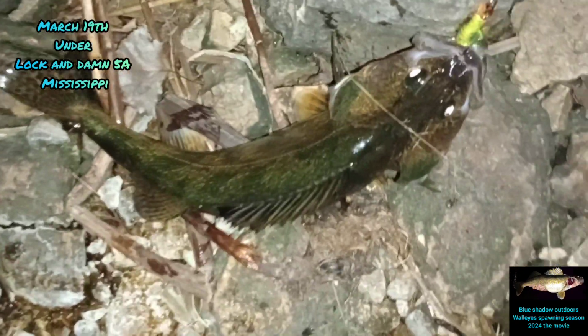Let's get our last walleye, hopefully. Alright, I think we might have found our female for tonight. Nice walleye right there. Really nice walleye. Look at that one. Look at that tank. There you go. Now that's a nice walleye.